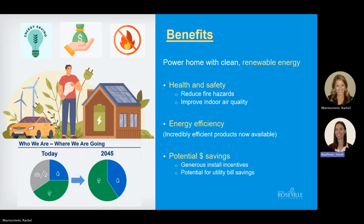So why switch from gas to electric appliances? To start, having an electric appliance allows you to fuel your appliances with renewable energy such as wind and solar. Gas appliances only have one fuel source, a fossil fuel. When you have an electric appliance, you'll power your appliances with Roseville's power content. So you'll see we are currently able to provide a significant amount of our power through renewables in green and large hydropower in blue. And our target as we move into the future is to transition towards providing all of our power primarily through renewables and hydropower.